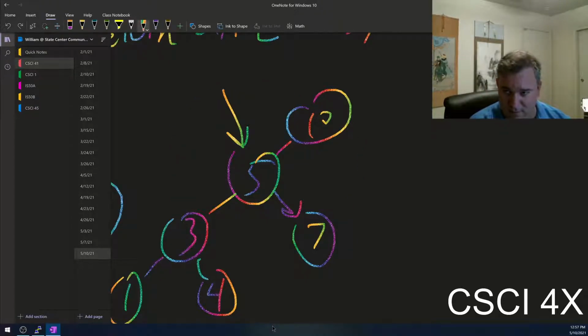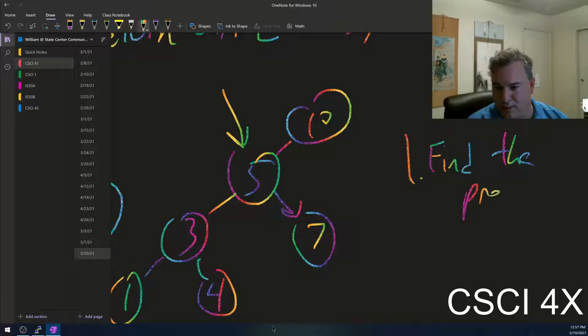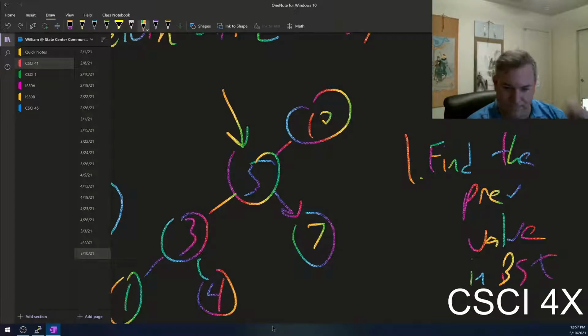So how you delete a node with 2 children is this. You find the previous, or you can find the next. I'm just going to use previous as the standard way that I'm going to do it. Find the previous value in the BST. Okay. So how do you find the previous value? What number comes before 5 in this tree? Anyone? What number numerically is before 5 in this tree?